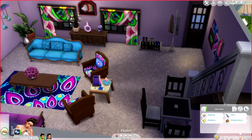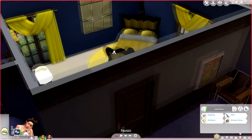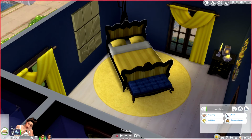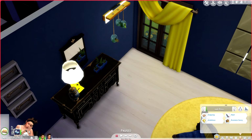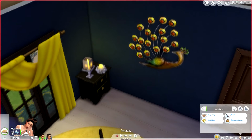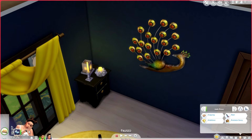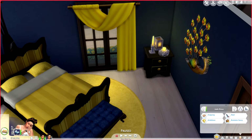Okay, now upstairs is a huge change. This is Jade's bedroom. It was Lark's, if you recall. Right here, and it's like, bam, it's so beautiful. It's got the dark blue walls, and then you have this bright yellow everywhere with the blue accents, like in the bench here, and then the little decorations, the little vase here. And of course we have this wall hanging right here, which is just gorgeous, which really pops against the blue walls, and it adds that yellow theme that's going throughout it. And then we have this beautiful little candle set there that is also from the Movie Stuff pack, as well as the curtains, which are gorgeous.